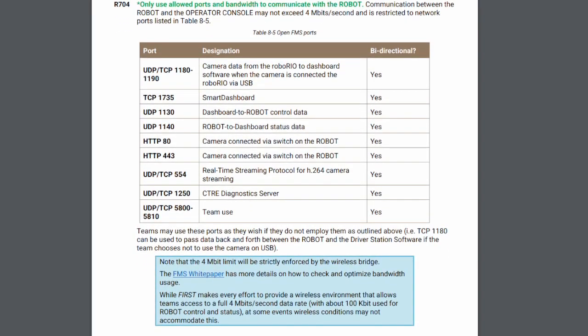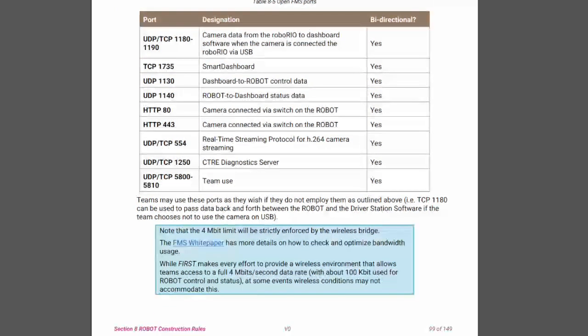R704. Only use allowed ports and bandwidth to communicate with the robot. Communication between the robot and the operator console may not exceed 4 megabits per second and is restricted to network ports listed in Table 8-5. Teams may use these ports as they wish if they do not employ them as outlined above, i.e. TCP 1180 can be used to pass data back and forth between the robot and the driver station software if the team chooses not to use the camera on USB.